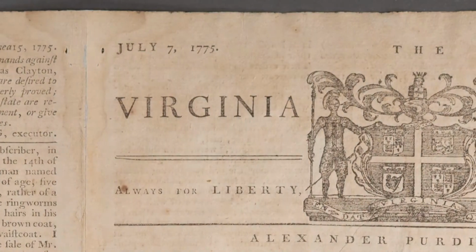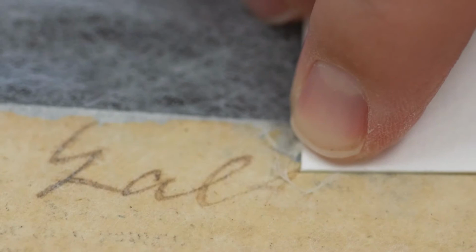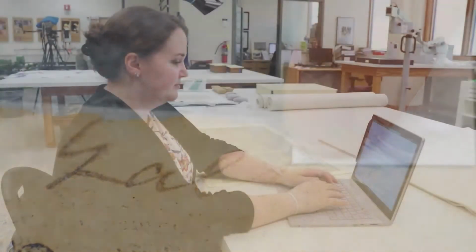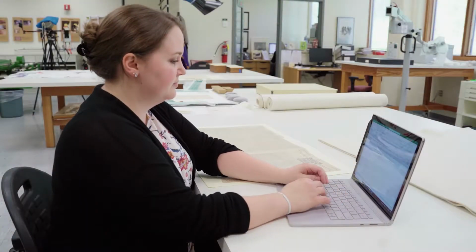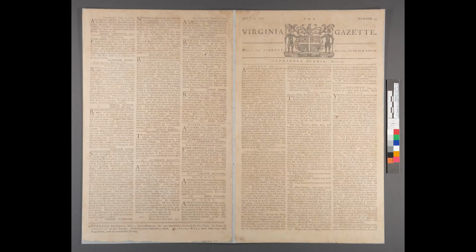Hi, my name is Lindsay Zachman. I work here in the Paper Conservation Lab at the Colonial Williamsburg Foundation. For any treatment, we start with really close examination of the object, and that includes doing a condition survey, writing a treatment proposal, taking before treatment images so that we have a visual record of what the object looked like before we do any treatment.